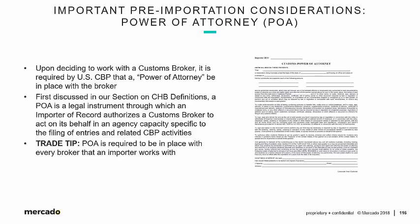This is section 19, which is the last section where we will be talking about important pre-importation considerations. This time around, power of attorney, POA as it's called. Upon deciding to work with a customs broker, it is required by USCBP that a power of attorney be in place with the broker.